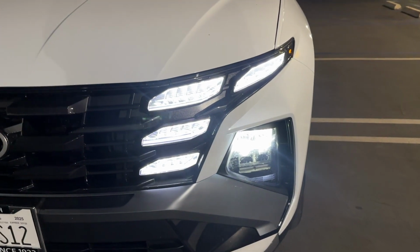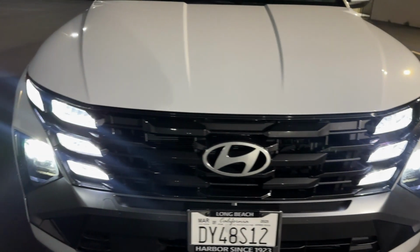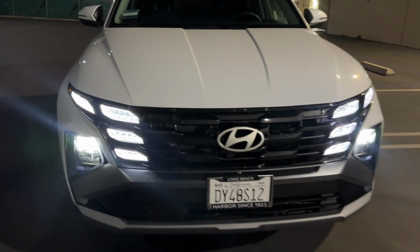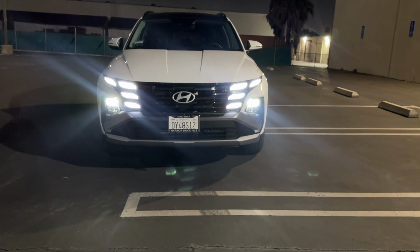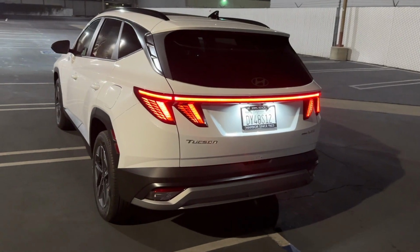The most recent Tucson went with a very bold front grille and what I call the spider eye LED front lighting. Those crazy LED front lights were toned down a little bit for the 2025 model year, but it's still quite a bold look on the new Hyundai Tucson. I also like the Tucson's rear LED bar at night very much.